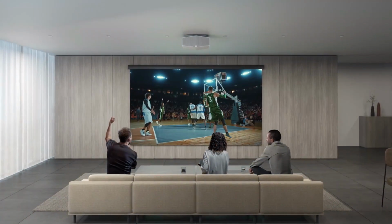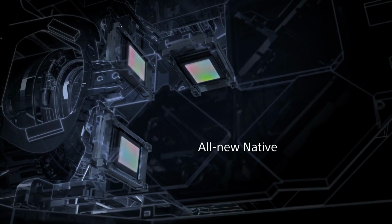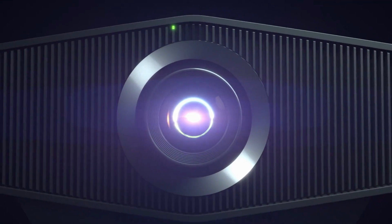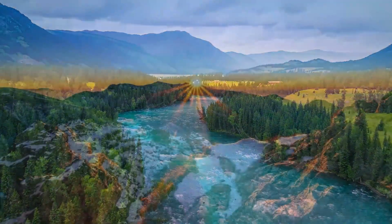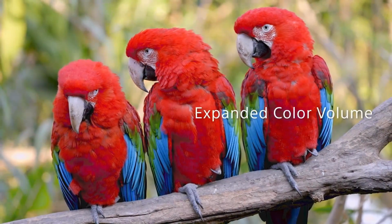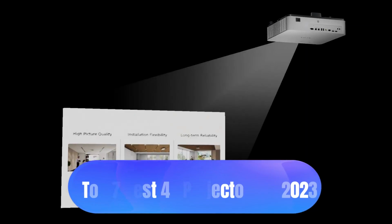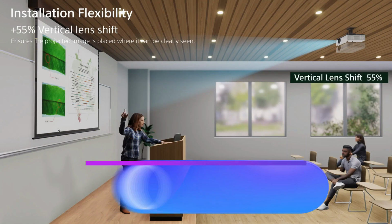The best 4K projectors are still the ultimate way for you to bring an immersive and dramatic home theater experience into your home. Today's home projectors are more affordable than ever, frequently come with 4K support, and can fit in a variety of spaces as long as you have the necessary wall space for the screen. So in this video, we will discuss the top 7 best 4K projectors of 2023.